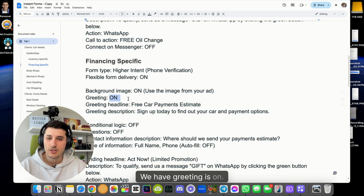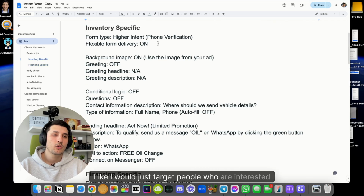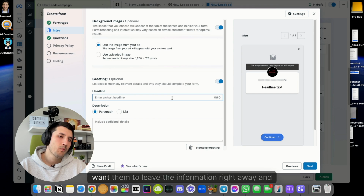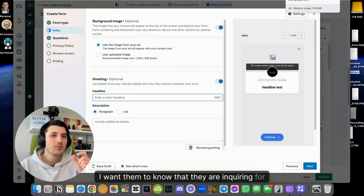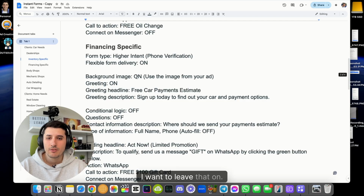We have gridding on. It all depends, right? For example, if I had inventory specific, then I would have a specific car. I would just target people who are interested in RAV4s, and I would have a RAV4 in the background, but then I would turn the gridding off because I want them to leave the information right away. I want them to know that they are inquiring for that specific car, so they don't need to know anything more than that. But for the financing, yes, I want to leave that on.